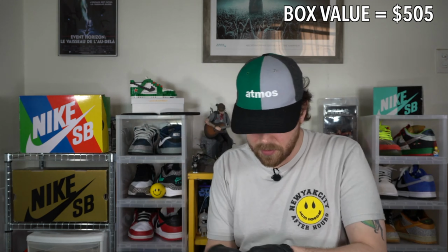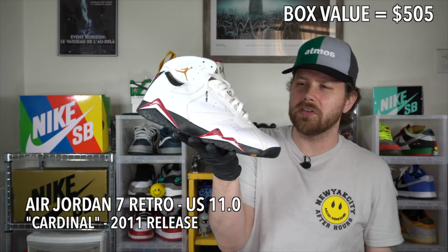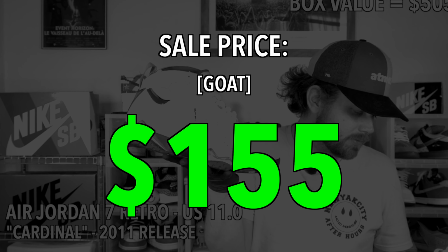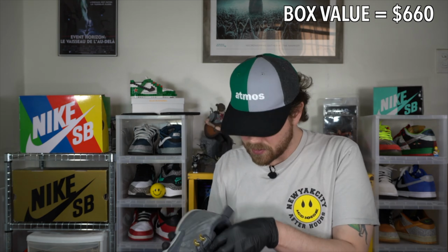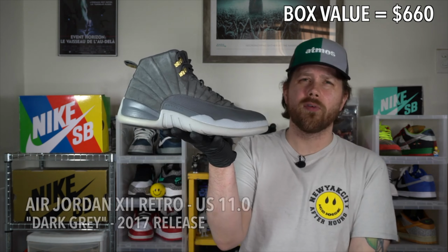There's a pair of 7s in here. Probably another size 11. Size 11, yep. Very good colorway. These are the Cardinal 7s. These are the more recent one. Got a pair of 12s. Big Shock, size 11. These are worn. I think these are Wolf Gray 12s.